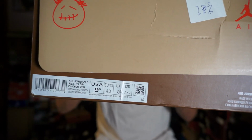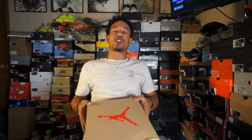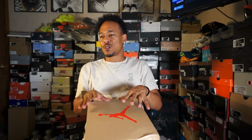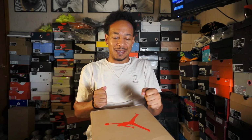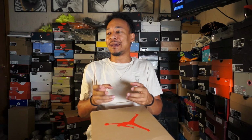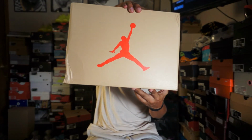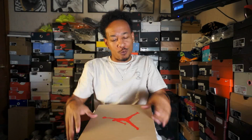So this right here is probably a lot of people's grails, man. This is a shoe that came out years ago. I had the olives at the time, and so I wasn't super crazy about these. It's not that I wasn't crazy about them, but I was like, I don't necessarily need them. So I never had them in hand. And I had the opportunity to get these in hand, man, and I couldn't pass it up. But I don't know if y'all forgot about these. If you forgot about them and you see them, it all comes back and you be like, oh, those were those. So, with no further ado, open up the box.